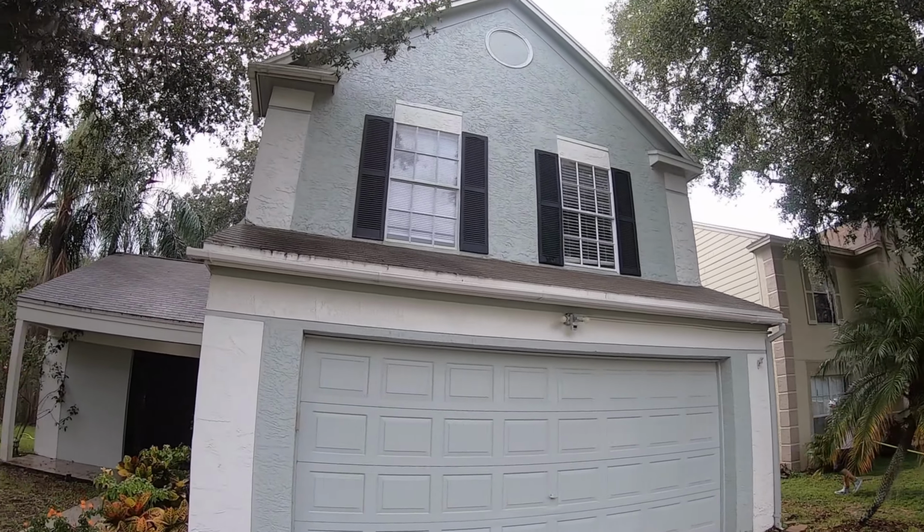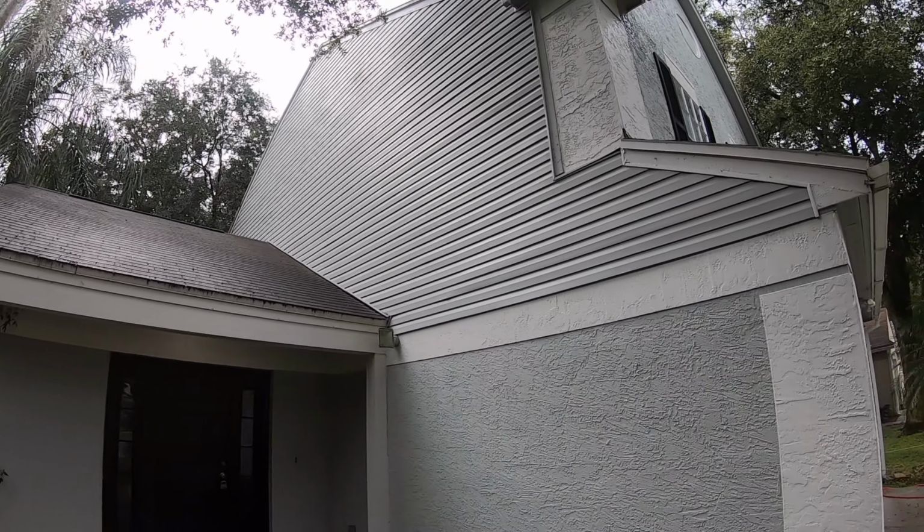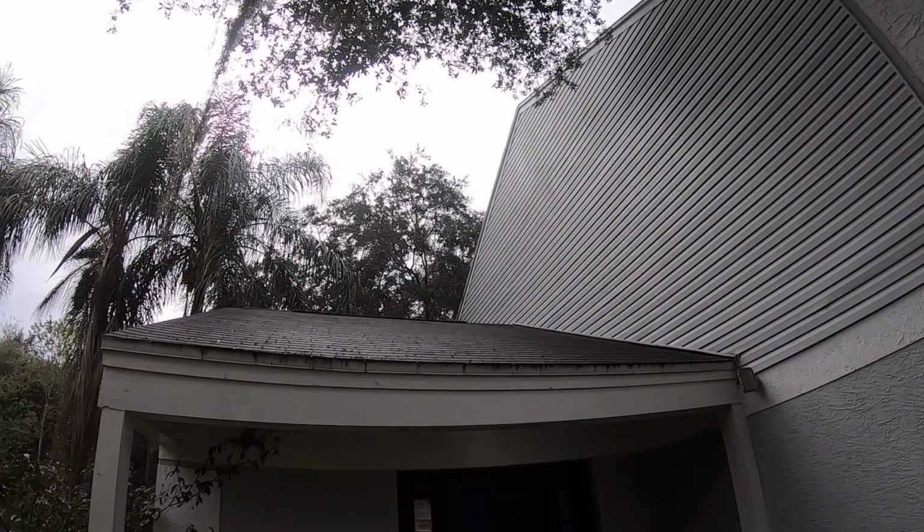All right, you guys, we're back here. We're in Temple Palms, Florida. We're here for a roof cleaning, driveway cleaning, and a house wash. It just got done pouring down the last hour, man, so we had to stop and wait. But we're gonna be doing this house wash here. We're gonna be doing the roof.